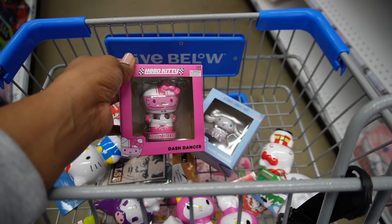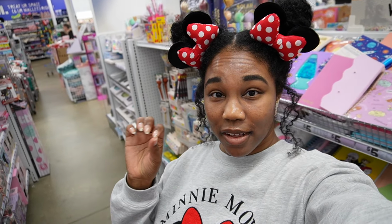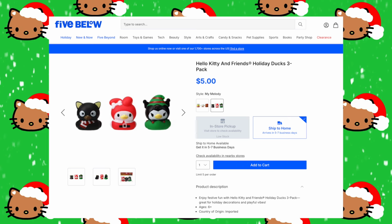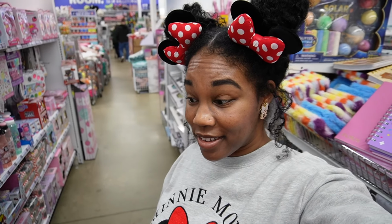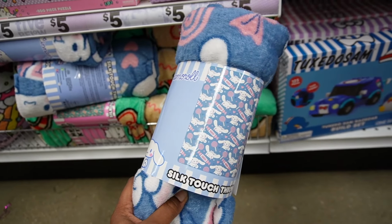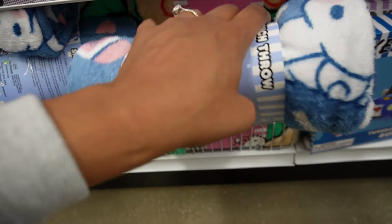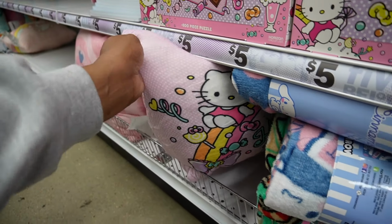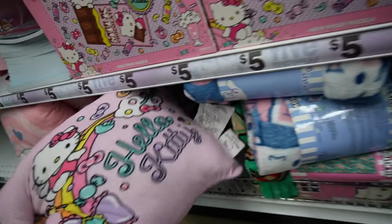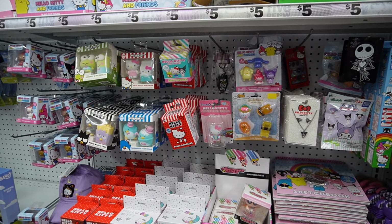Okay. I'm looking for the Christmas Sanrio ducks. I can't find them. I see them online, but every time I come into the actual store, I don't see them. Why is the cinna blanket so cute? I wish it was a different blue. That's cute. They also have the Hello Kitty gingerbread one. They got that pillow. Let me bring it out. The sizing is a little wonky, but they have this one. And then look. Oh, the cinna pillow. How cute. Peek at everything.